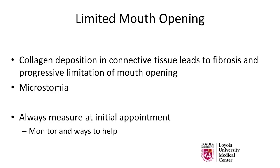Limited mouth opening is a big one. A lot of times collagen gets deposited in the connective tissue, leads to fibrosis, just like in the other organs, right, that people have talked about. And it can lead to progressive limitation of opening.